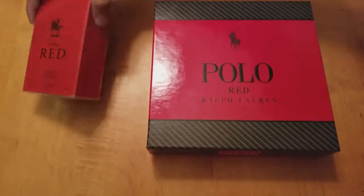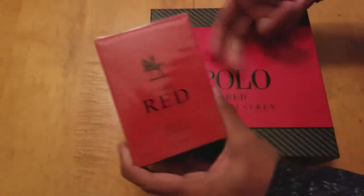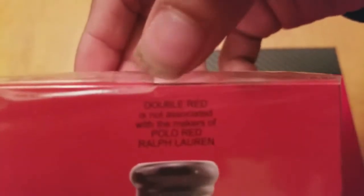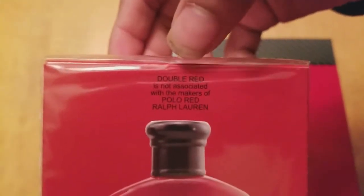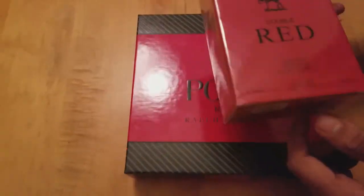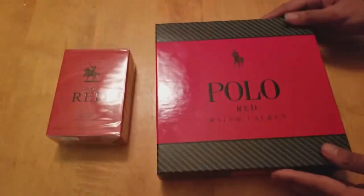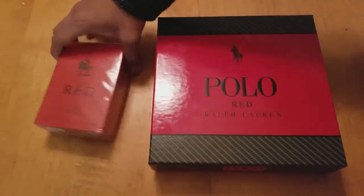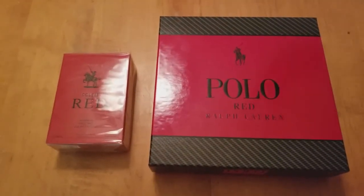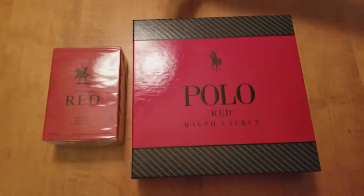Now, one other thing about the fake one, the reason they don't get sued for copyright or for using a similar font to this, is because of what's written in the back. It says double red, I'm not sure if you can read this. It says double red is not associated with the makers of Polo Red Ralph Lauren. So they very clearly state on their packaging that they have nothing to do with the actual company. However, it's all in fine print. So if you were to walk into a store and see this for $8, why would you resist buying that? But just to avoid further disappointment, these are some things that you can look at.